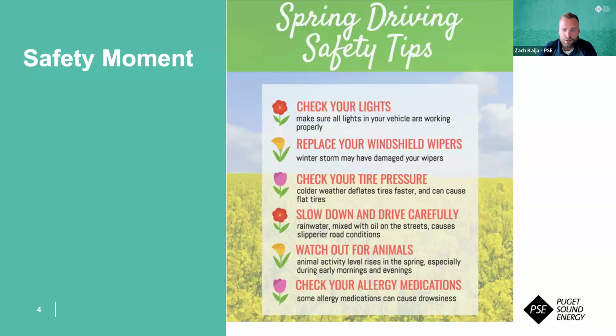It's also important to slow down and drive carefully, as rainwater mixed with oil on the streets can cause slipperier road conditions. It's also important to watch out for animals, especially here in the Northwest, as folks get out earlier in the morning with the sun shining and staying up later in the evening, that animal activity level rises in the spring. So make sure that you watch out for pedestrians and animals. And then lastly, just to check your allergy medications. Some allergy medications can cause drowsiness, so we definitely don't want you behind the wheel and being drowsy.